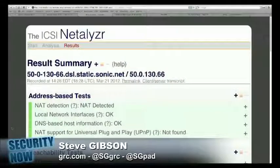what's called the Netalyzer, which has been put together by the ICSI at berkeley.edu, at UC Berkeley. That's the International Computer Science Institute. It is a Java applet, and I tweeted this link in preparation for the podcast earlier this morning and got some of our listeners who sent back, Steve, that's Java. What's happened to you? You're running Java? It's like, yes, we have no choice.